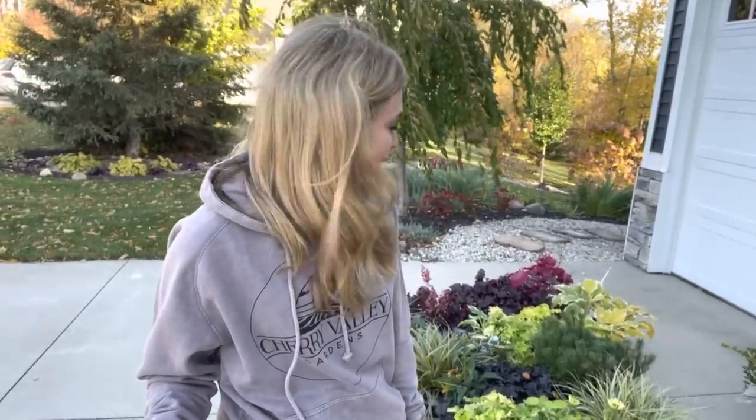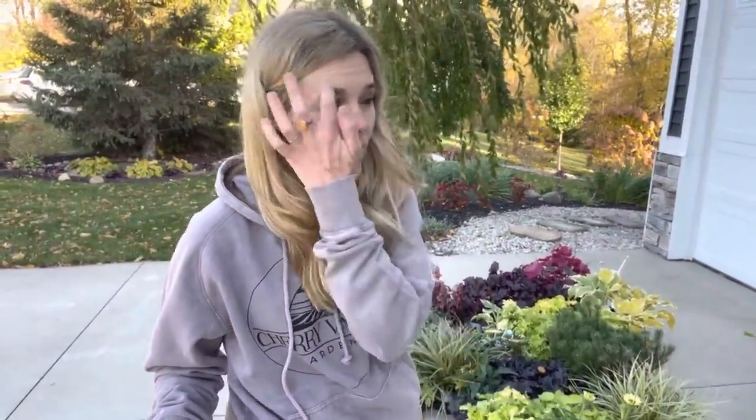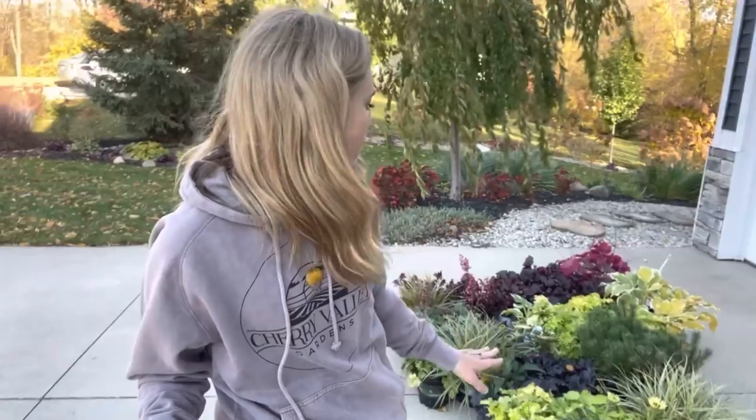So that's what we're going to be working on today. This is quite a few plants, so I'm going to jam pack them in there, and hopefully I have enough room. I think I will. And I'm thinking that they might actually prefer to be jam-packed in together, and then maybe they can protect each other a little bit more over the winter. I don't know, we'll see.